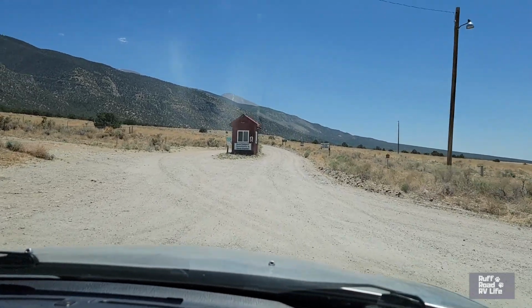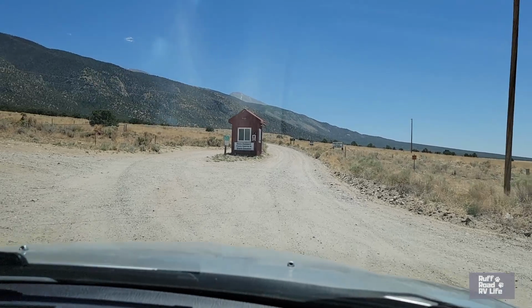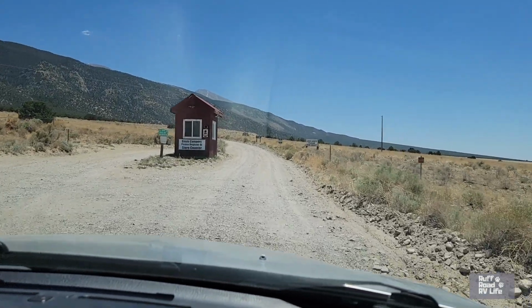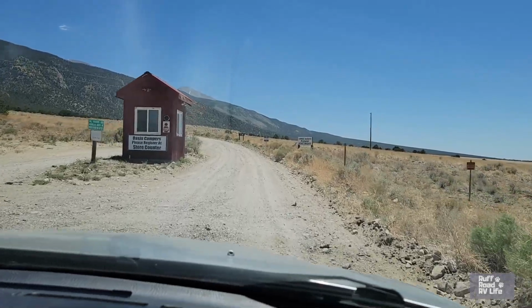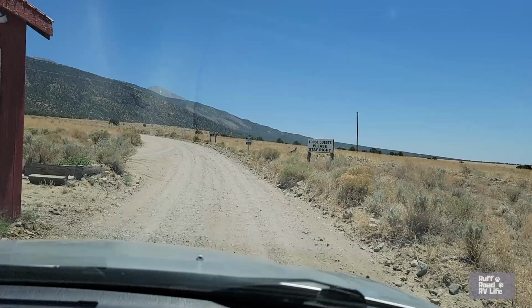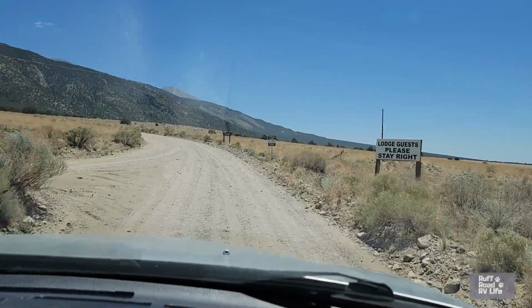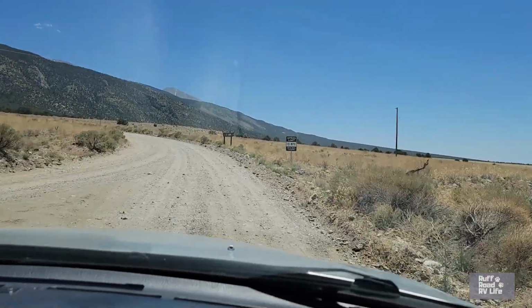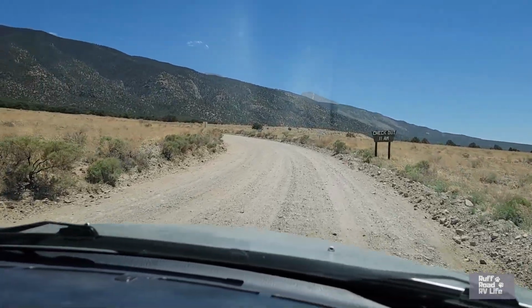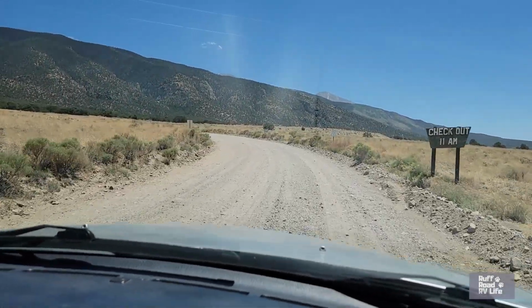And you stop here to register. Really nice folks there. But book early if you want to come here, because they opened in May and quickly were full. Like I said, there's only 20 RV campsites, and they are pretty close together. There is a lodge. There's a lot of tent camping out here, though. Ton of tent camping. Yeah, if you just want to tent camp, there's lots of tent camping.